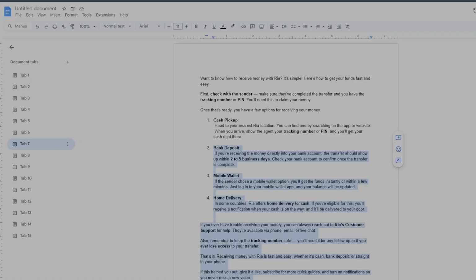If you ever have trouble receiving your money, you can always reach out to Ria's customer support for help, and they're available via phone, email, or live chat. Also, remember to keep the tracking number safe, as you will need it for any follow ups or if you ever lose access to your transfer.